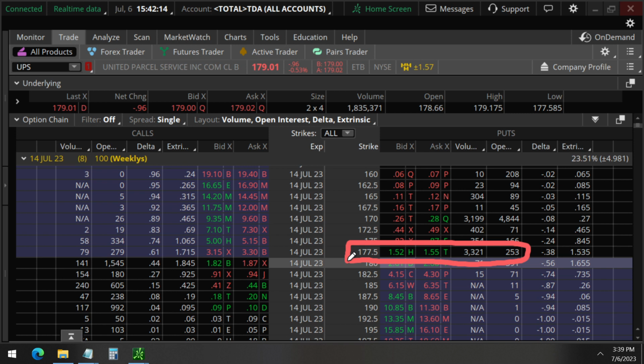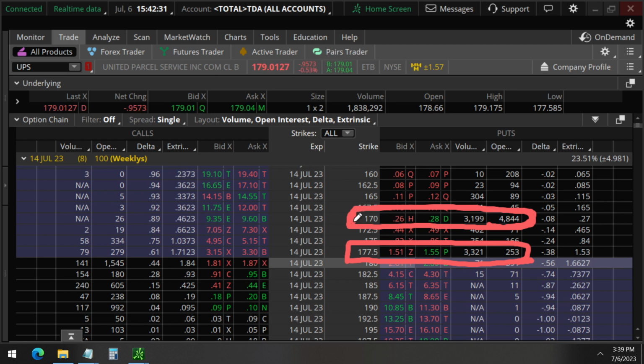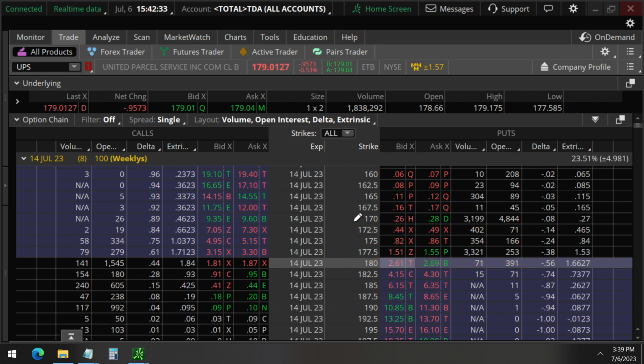Notice that the open interest is much less than the volume. And here we are at the 170 strike puts. The open interest here is actually greater than the volume. Okay, so the 170 could be closing orders. Okay, so let's analyze this from two scenarios here. Let's assume that they were both opening orders as scenario one.